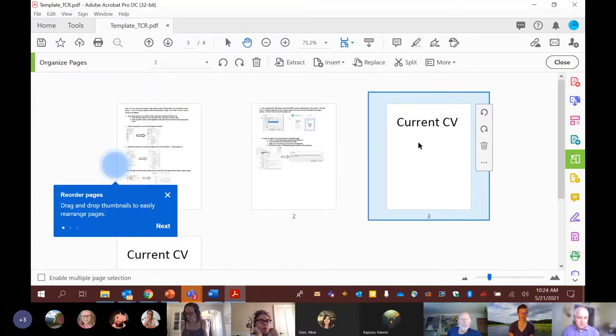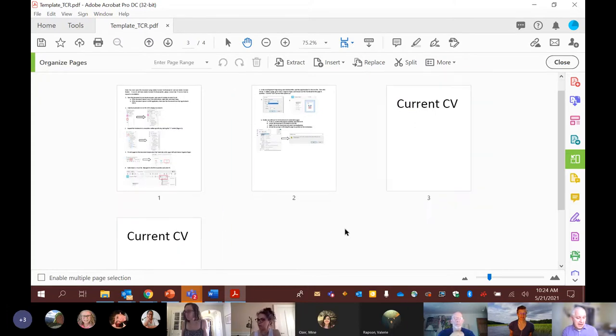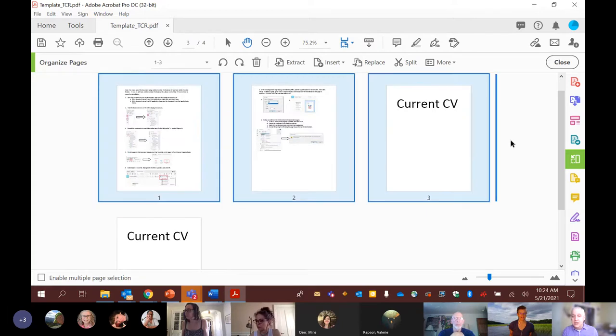I accidentally had this saved wrong, so both of them say current CV, but that's supposed to say personal statement on it, and I apologize. If you realize you had the wrong document, I can hover over pages and just click the delete button. If there's multiple pages that I realize I did wrong, I can click and drag to select as many pages as I want to get rid of at once. So if you put in the wrong document that was four pages long, you can click and drag to get those pages and click delete, or you can just delete one page at a time. And then you would just go back up to Insert and add the new file back in.